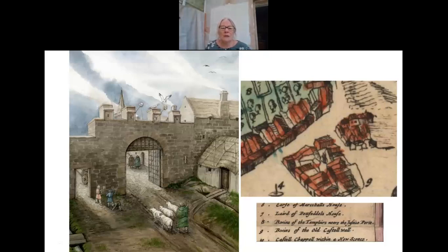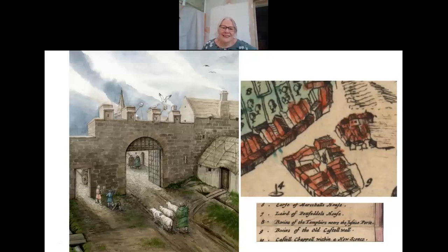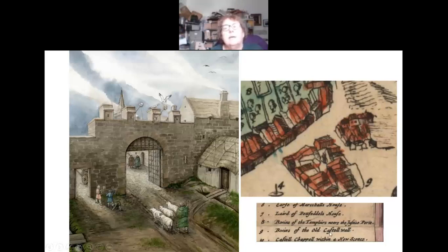And these would have been criminals, or weren't they sometimes unfortunates who'd been mistaken? So Jan, this is looking into the town then, because this is the toll booth in the background, presumably. Yeah. So we haven't done much excavation in this sort of area.